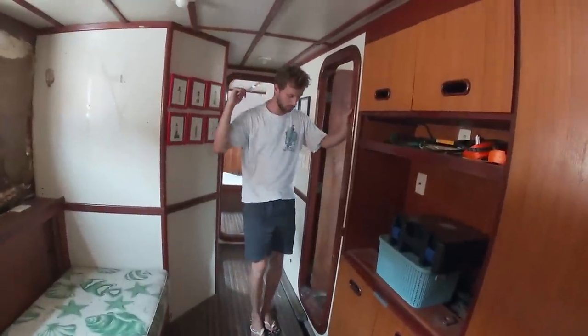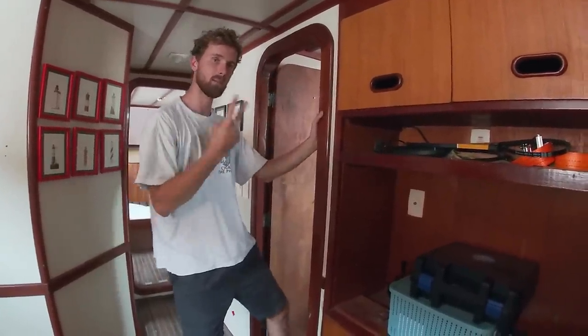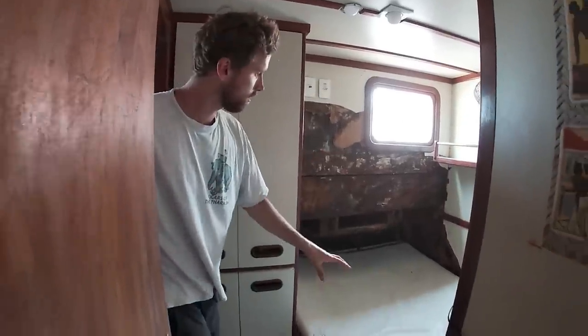Moving forwards in this boat, on the right you have bedroom number 2. We give them names. Number 1, the biggest. Number 2, medium room cabin. And number 3 is the smallest cabin. Heading into here, there is enough room to fit 2 people.